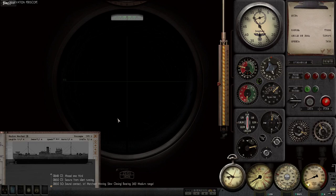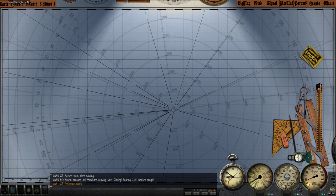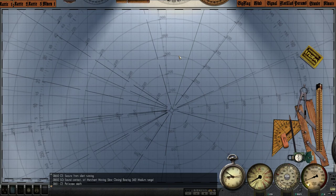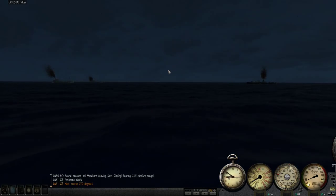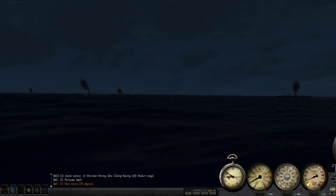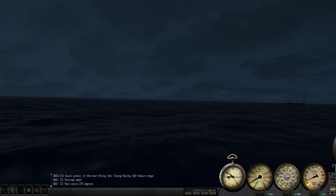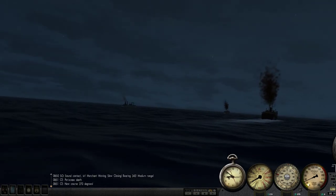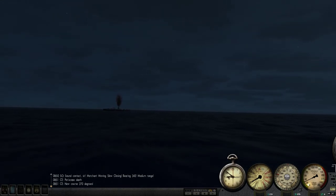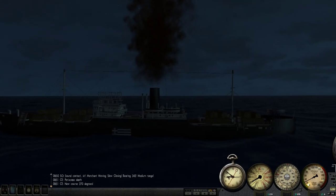Periscope depth. Let's go to 270. Jawohl, Herr Kaloin. Neuer Kurs 270. Look at that panic. The whole convoy is in shambles. This is the one guy we have hit. Yeah, he's gone.